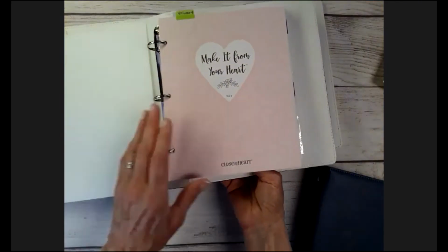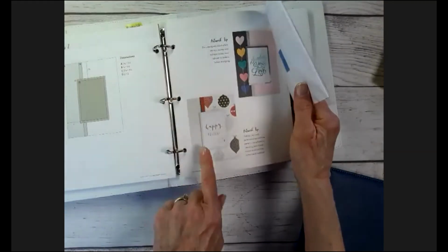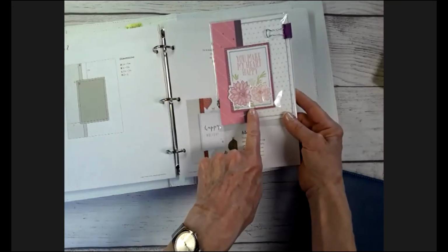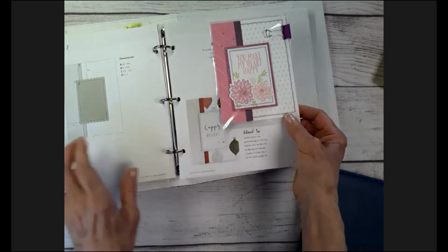And then, of course, volume 4 is all about card making. And here's a sample. Here's the sketch, and it tells you the sizes of everything so you can cut it. And here's the card that I actually made a few years ago with that particular sketch following it.